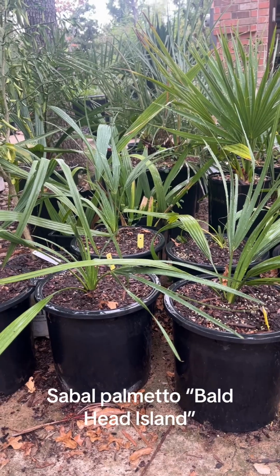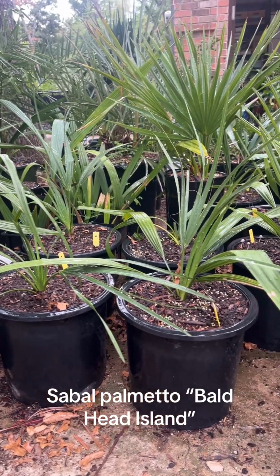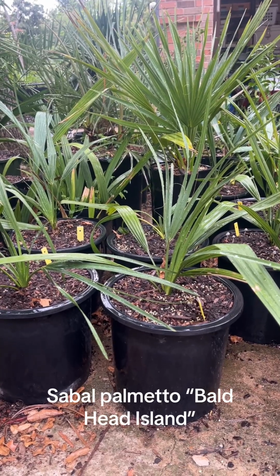I've got about, I want to say, 12 or 13 or 14 of these. I've been keeping these. These are pretty sentimental to me.